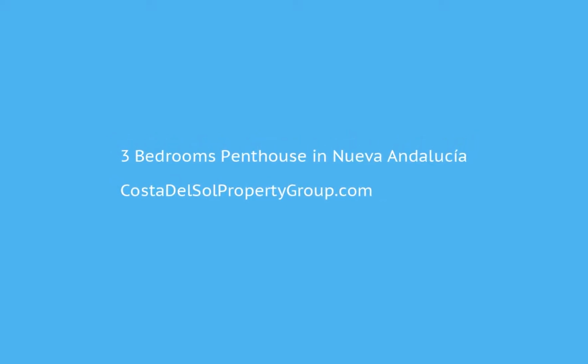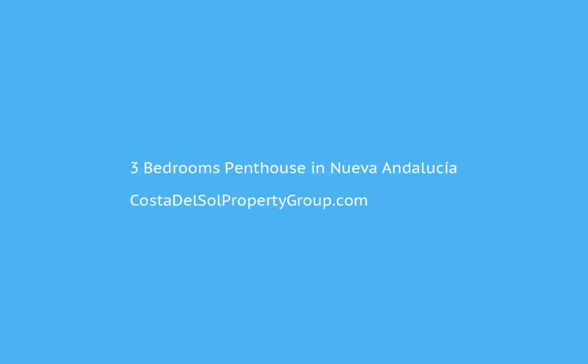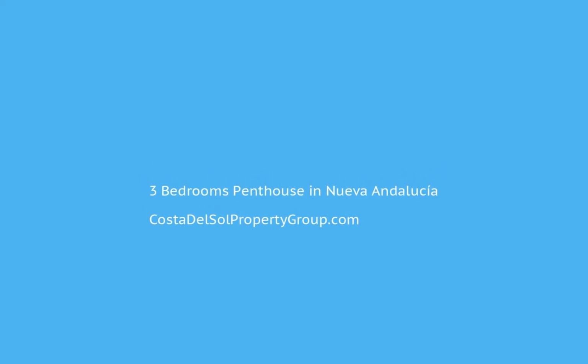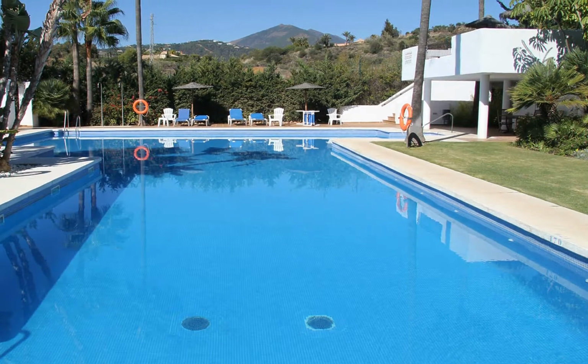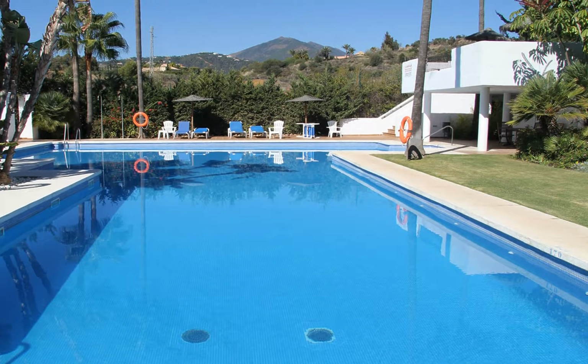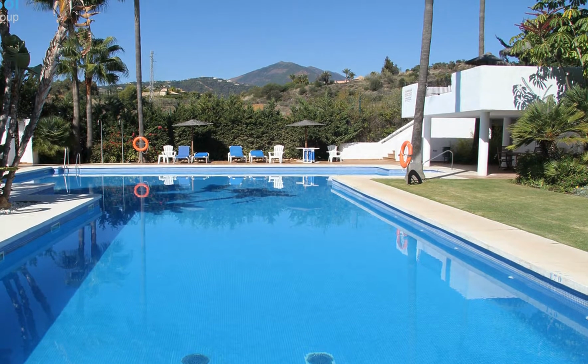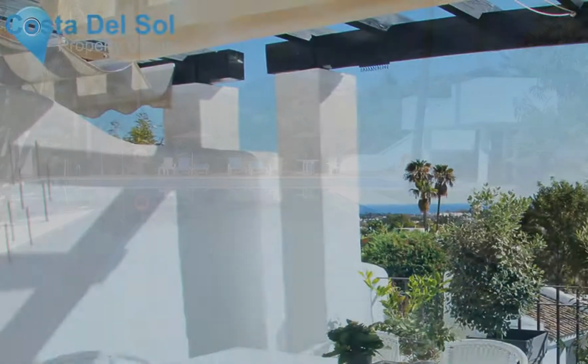Lovely duplex penthouse apartment, recently renovated, situated in the Golf Valley of Nueva Andalucía, north of Puerto Banús, in a pretty gated complex with communal garden and swimming pool called La Quinta Village. Southwest facing with superb sea views.